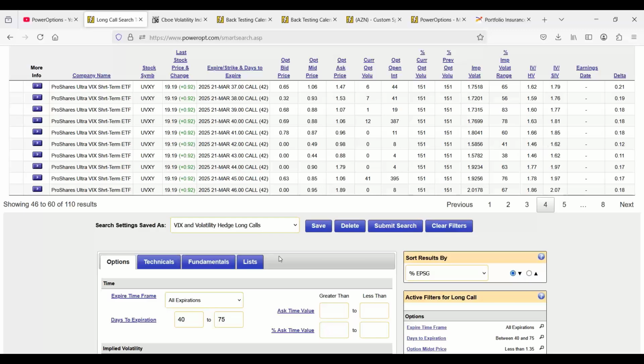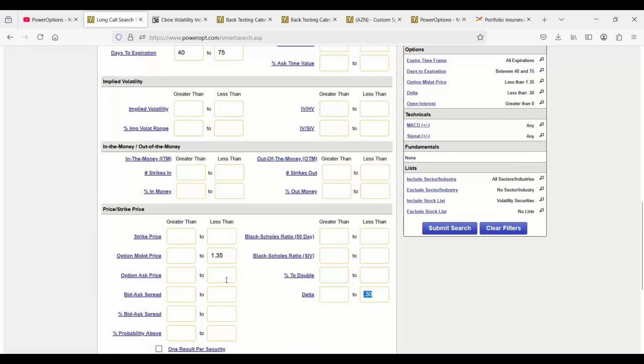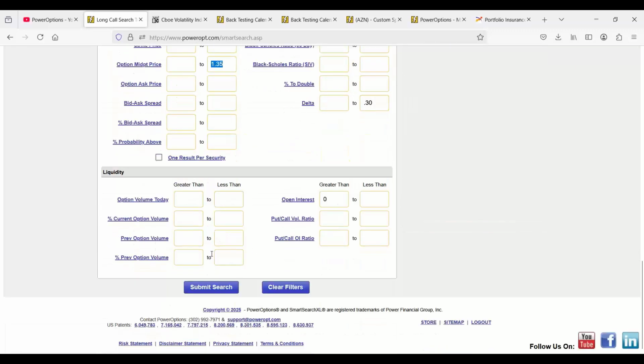There's nothing wrong with that. I do not always have VIX calls open. I do it when I start to see the bearish sell mornings and the VIX is below those levels. That's when I look to buy the calls on the VIX. 40 to 75 days out, 0.3 delta or less, a little bit of a midpoint. As Paul R mentioned, maybe I should be looking at a little bit more volume and open interest for these positions.